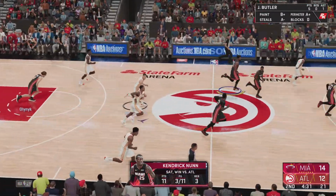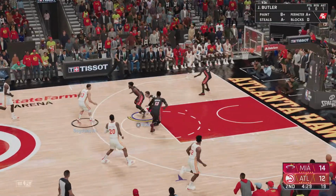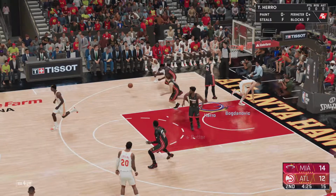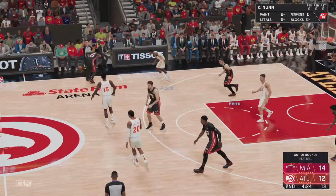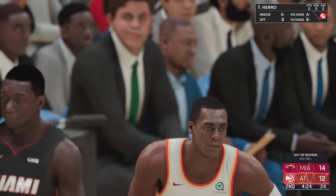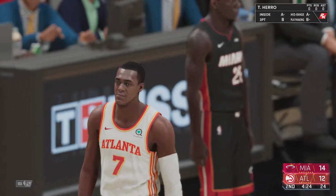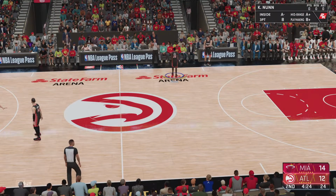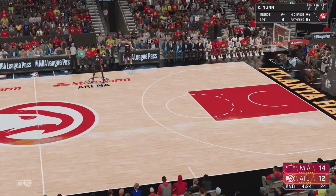They're coming off a loss against Miami. It's simple. Your defense has to be razor sharp on the road. You really want to take the crowd out of the game. Easier said than done. Yeah, the other team is feeding off that enthusiasm. You have to try and match that energy. Here's Nunn.